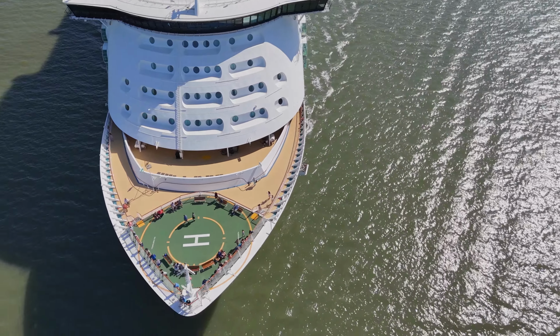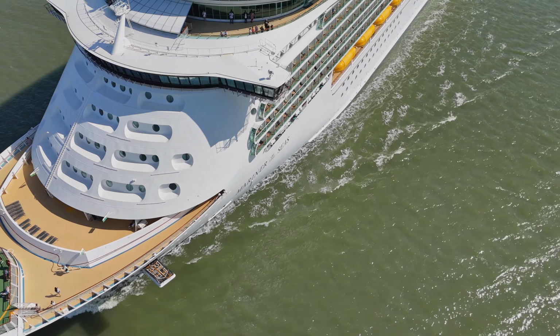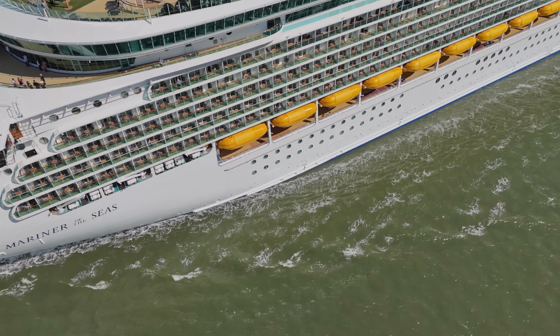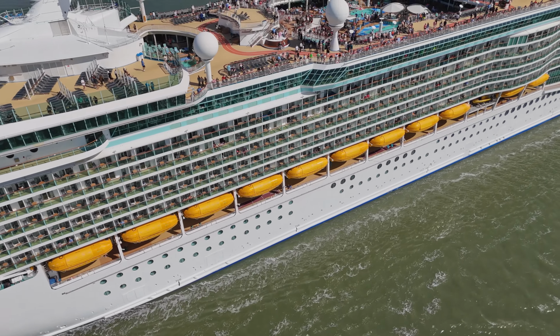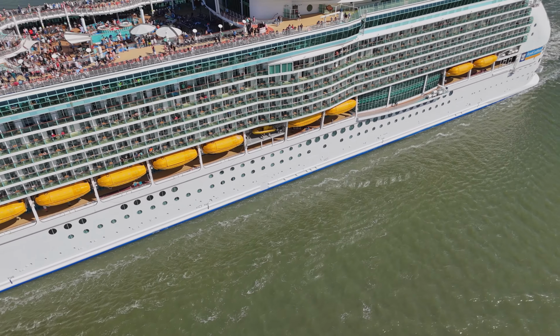3 years later, in June of 2023, a 42-year-old passenger fell from the 10th deck of the ship while moving out of port in the Dominican Republic. Crew members were able to rescue the passenger from the water with minor injuries.